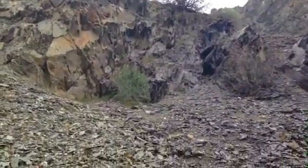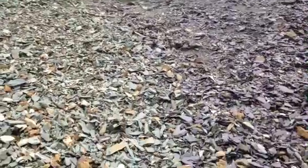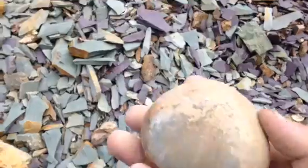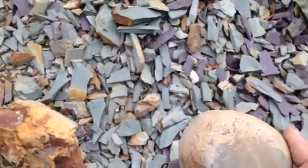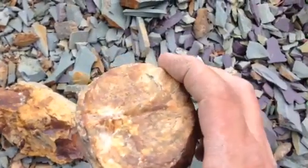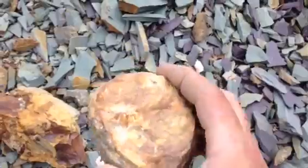And there's a little bit of quartz in through here, and I found some interesting pieces, but I found this unusual rock amongst all this jaggedy stuff, but it's like round and then it's like red and green on the other side.